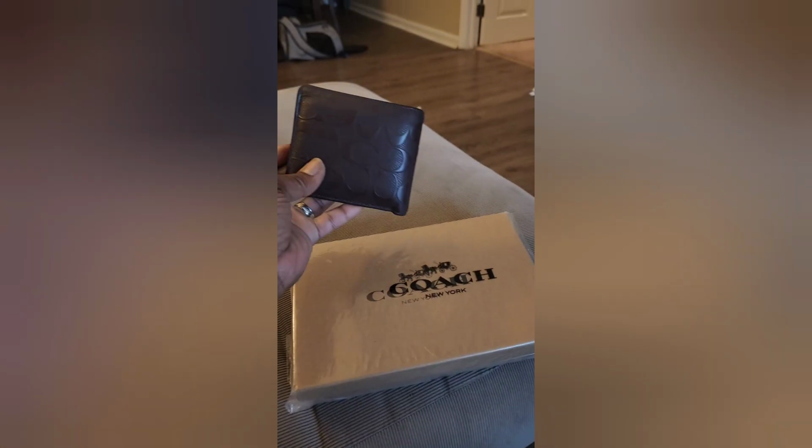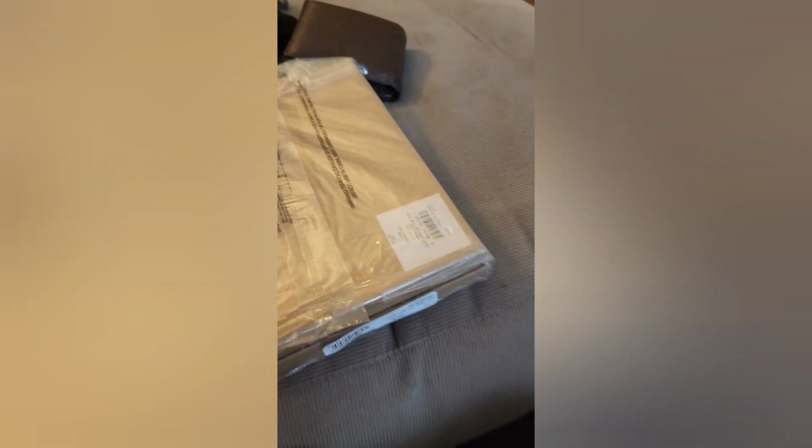Again, it's another Coach wallet, but this one is a set. Let me turn the camera around. Let me try and unbox this one-handed. This wallet was on sale. I think it was only like $100. Yeah, it was $100. This was from the Coach outlet, meaning it's not exactly this year's style, but Coach is classic, right?